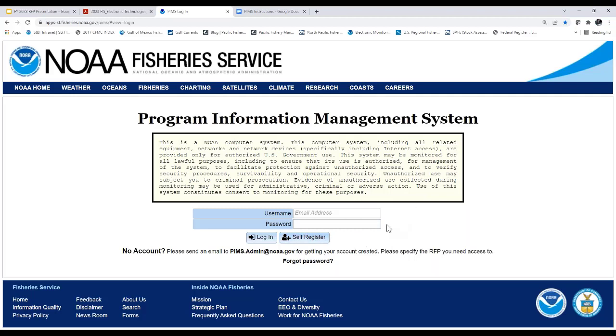That will take you to a page that will allow you to select FIS as the program. So that will give you access to the RFP within PIMS. If you do not have a NOAA.gov email address, you can email me or you can email the PIMS admin, and we can get you set up with an account. It's very easy, very quick, and we can do that right away. So just shoot me an email and I can get you into the system.